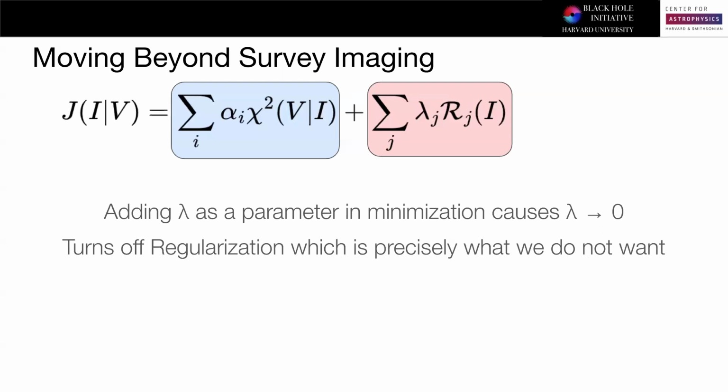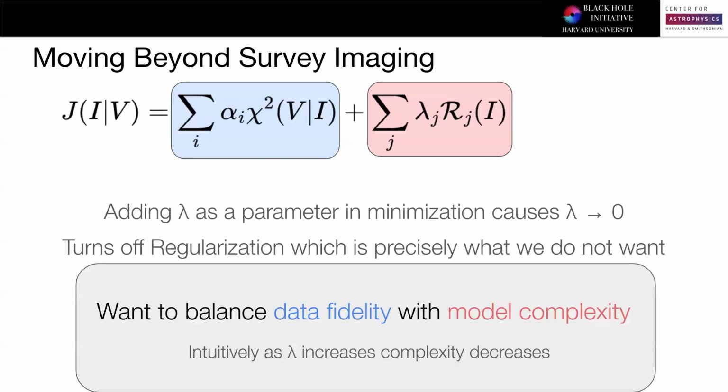If you do the really naive thing and just turn these lambdas into additional parameters that you have to optimize over, you effectively just turn off the regularization. The minimum will always just drive lambda to 0, which turns off regularization, which is not what you want to do. In fact, what you intuitively want to do is balance data fidelity with model complexity. And so what we want to do is find the simplest possible model that can explain the data. And simple here is really encoded by these regularizers.